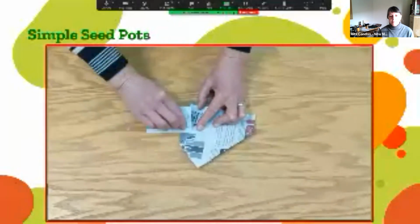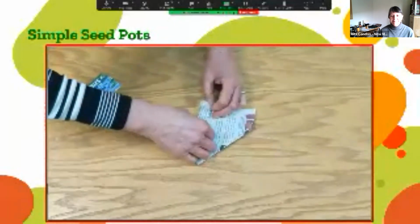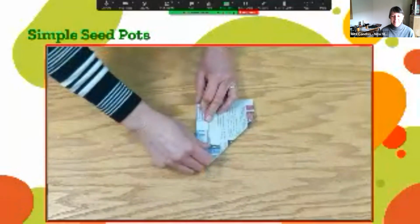Way to go, Rita. This will be a newspaper seed pot in no time.